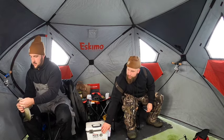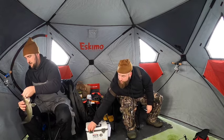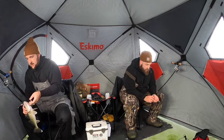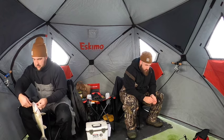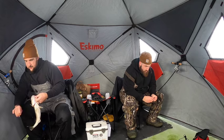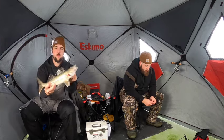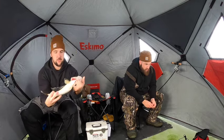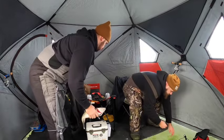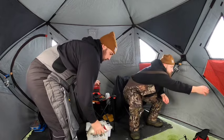Well, check his left cheek and see if he's got that hole mark. Came out of nowhere. These glass buckshots, you guys, with this lime green is just going off this year. Just a beautiful fish. He might be over, which we don't need anymore. Take a quick peek at the size. We need our unders here.